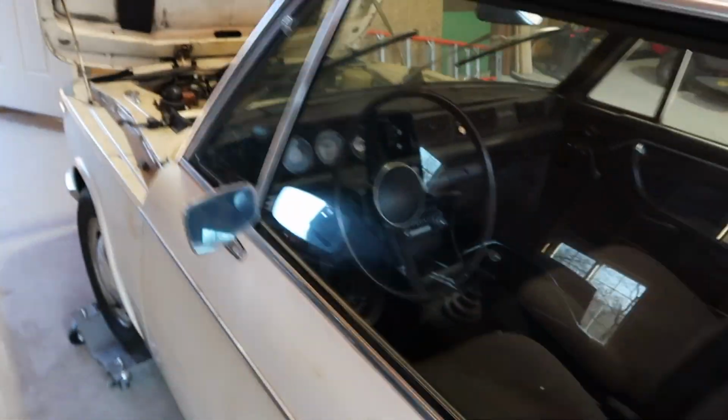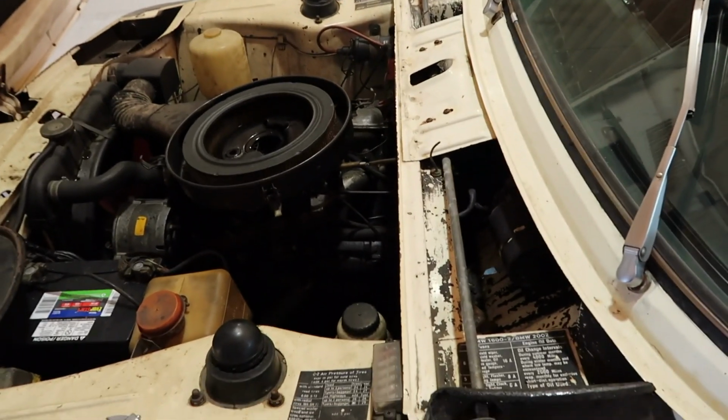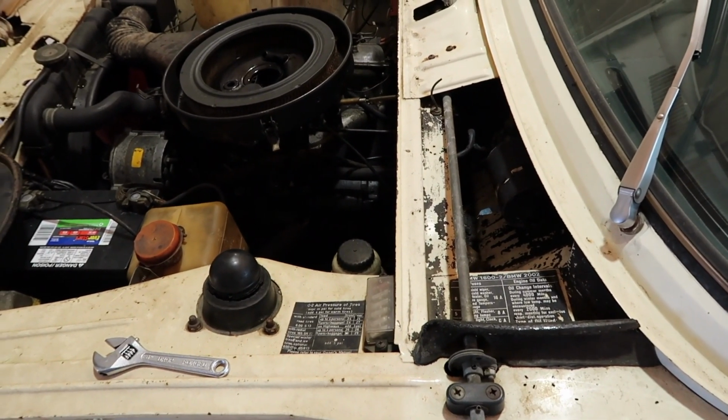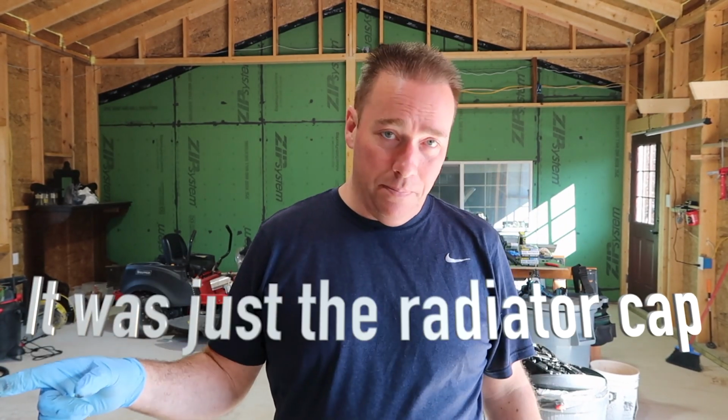but stinky, real stinky. It runs. That was so much easier than I thought it was going to be. So there we go. I guess I need to figure out what's dripping.